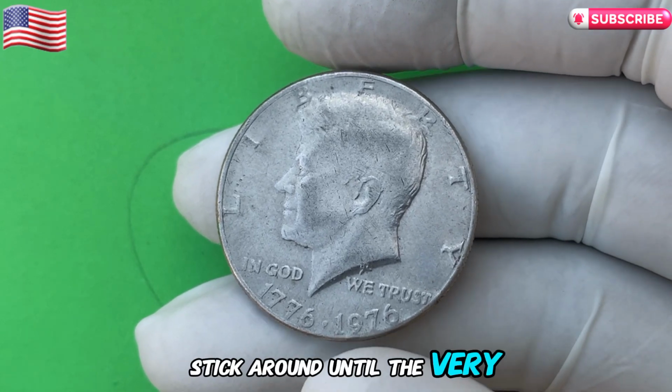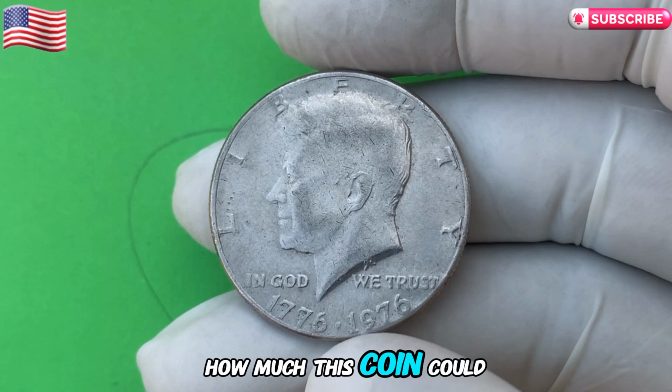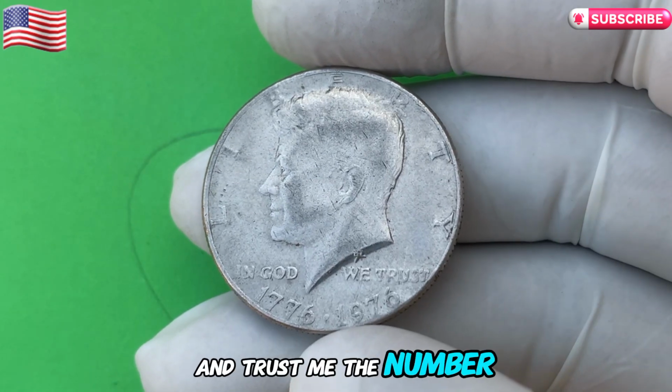Stick around until the very end, because we'll reveal just how much this coin could be worth today, and trust me, the number will blow your mind.